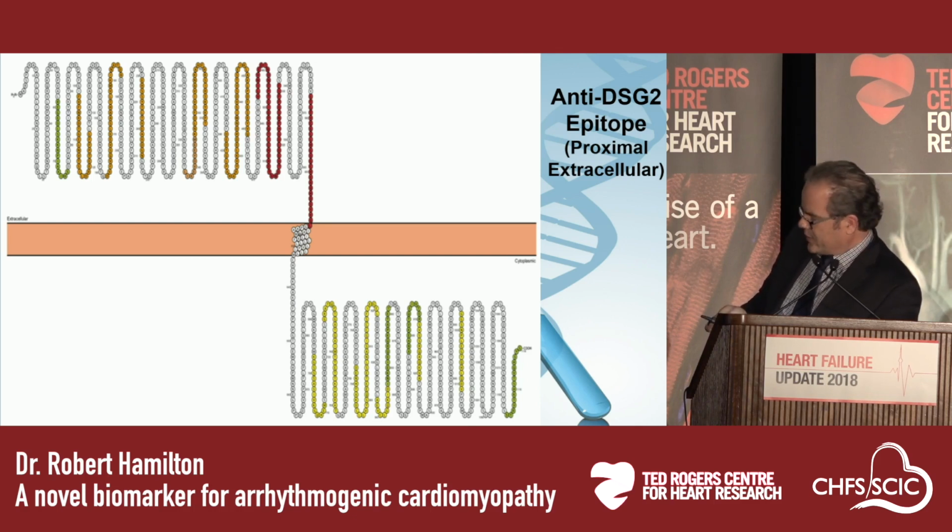So we've now been able to characterize the epitope. This is important for sensitivity of the test, but let's say perhaps this is involved in the pathophysiology of disease, then the extracellular epitope and then the specific epitope also helps you design some new therapies.